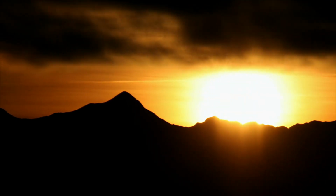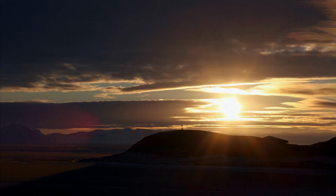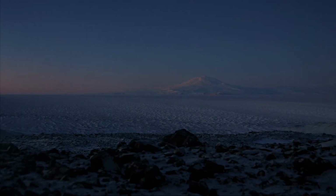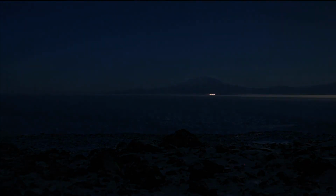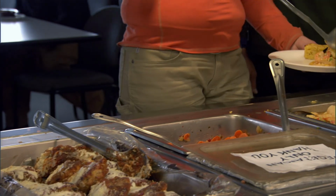Not long after the convoy departs, the sun sets for the last time. The Antarctic winter has begun. A long, dark night that will last for months. It's in the polar winter that the comfort and safety of the South Pole Station really comes into its own.